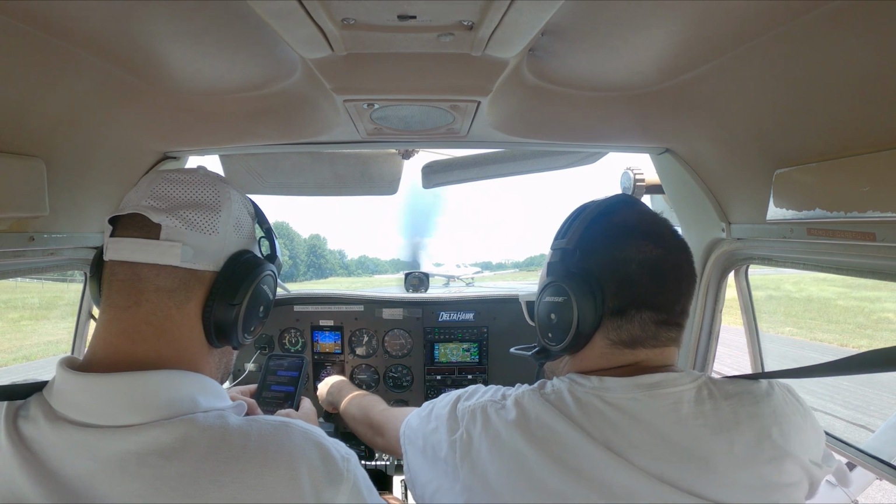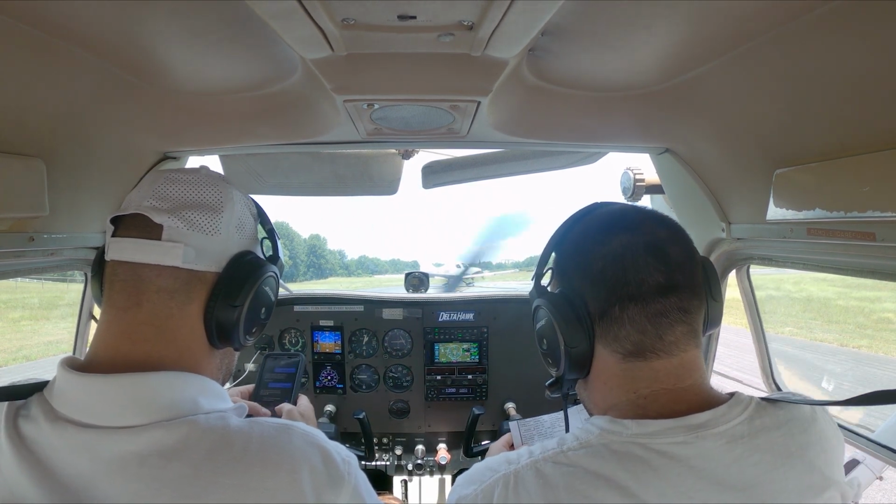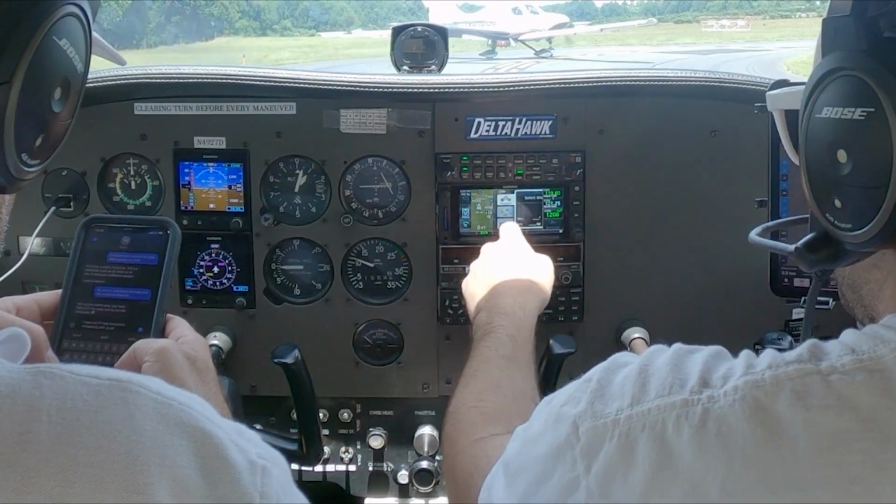Heading bugs out to the west until we get up to Pickens. I'll go ahead and hit Pickens on our thing. Doors and windows lock. I'll lock the window here in a minute. It's summer, leaving it open a little bit longer.